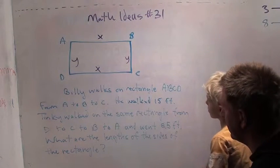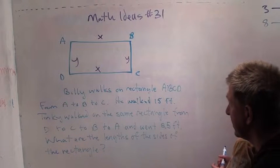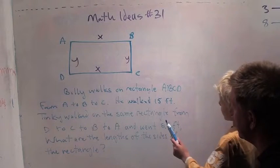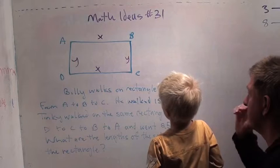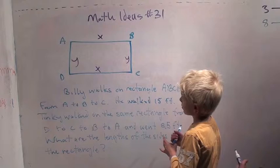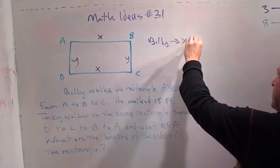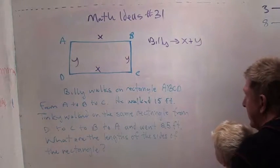Okay? So Billy walked on rectangle A, B, C, D. He went from A to B to C. So can you tell me how far Billy walked? So he went from X to Y. Okay, he went from A to B, which is X, and then from B to C, which is Y. So Billy went X plus Y. So from A to B is X, and from B to C is Y.